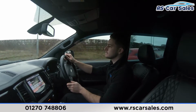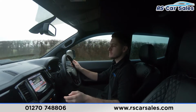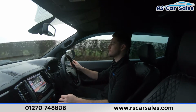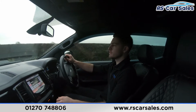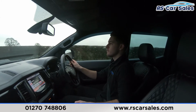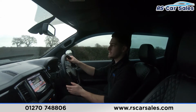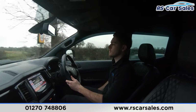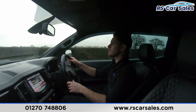Now, there are plenty of great features to talk about in this car. Of course, on the infotainment screen, we've got features like satellite navigation, DAB radio, Bluetooth phone connectivity, so plenty of ways to listen to your music and connect your devices. We've then got the incredibly comfortable leather quilted seats, which are also heated, and the driver benefits from the electrical adjustments there as well, so it's incredibly easy to get comfortable in this vehicle as well.